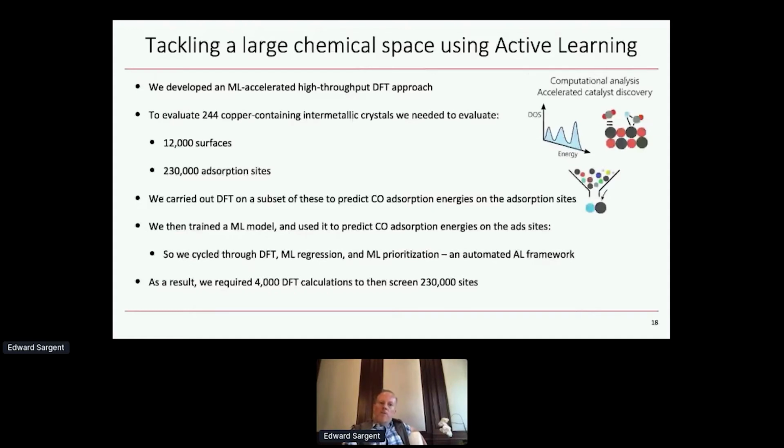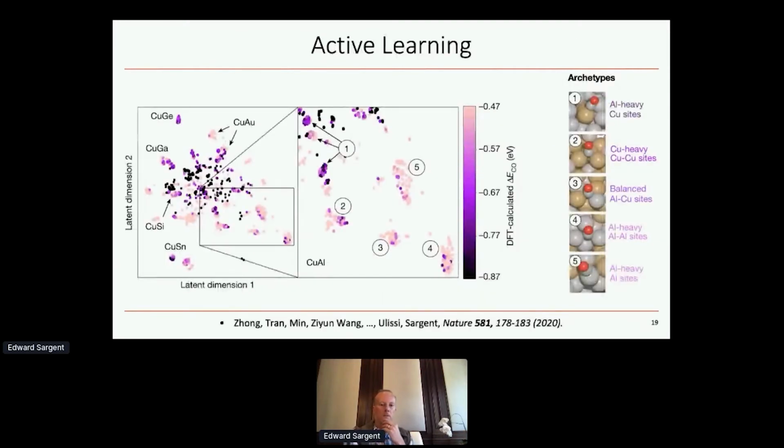So we took a different approach. We teamed up with a great machine learning team at Carnegie Mellon, led by Professor Zach Ulissi. And Zach's team figured out how they could do 4,000 DFT calculations, not 230,000, but then train up an ML model. And then once it was sufficiently trained up and accurate, use the ML model to predict the performance of all 230,000 sites. And of course, checking along the way that it was effective. So then we were able to really screen the chemical space and look for promising materials.